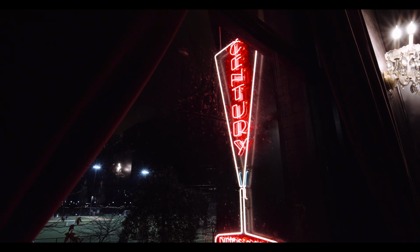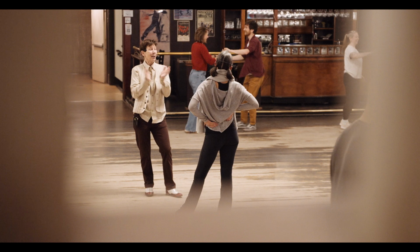What makes this space special is actually something I don't even know how to say. It is the soul of this space. It's the people who come here. It's the energy that is in the space when you walk into it.